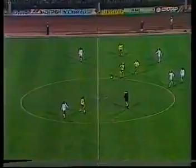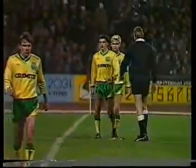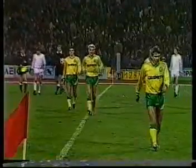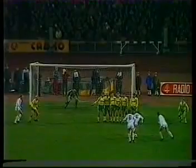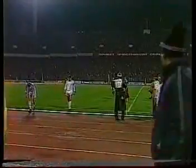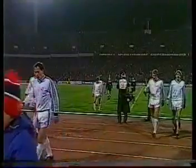A neat turn by Grant, but it looks as though the half-time whistle has gone. Yes, it's half-time in Kiev. Celtic trailing by 1-0, and the goal one to savour. The set piece from outside the box. Oleg Blochin took the kick left-footed, bent it over the wall beyond Pat Bonner. A superb goal, but Celtic acquitting themselves very well indeed. Hopes by no means dead. The half-time score in Kiev, Dynamo Kiev 1, Celtic 0.